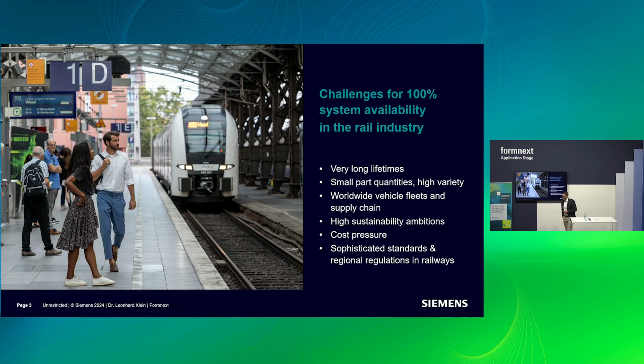All right, current challenges. At Siemens Mobility, we are producing rail systems, which means vehicles, rail infrastructure, services, project management, but especially spare part services. Those systems are quite expensive, long-term investments, so they have to work reliably. That's very important. Our goal is to assure 100% system availability. And if you're working within Siemens for customer services, you have to find answers for specific challenges.